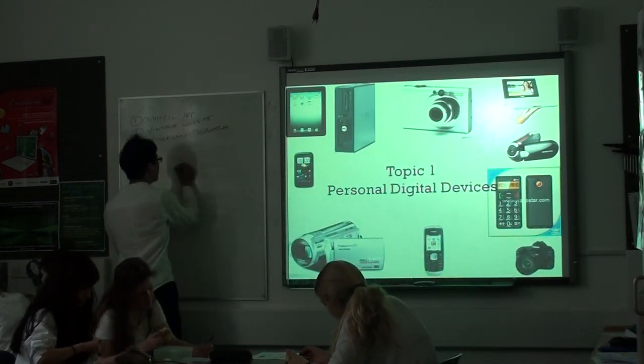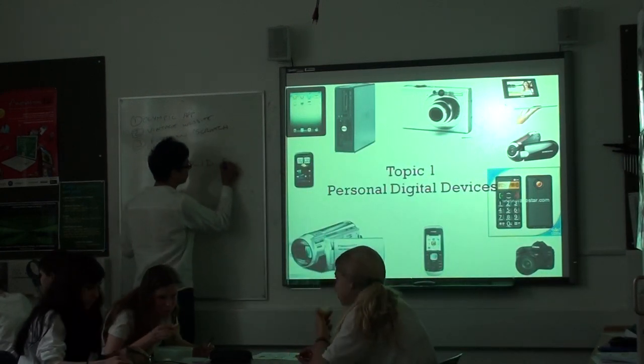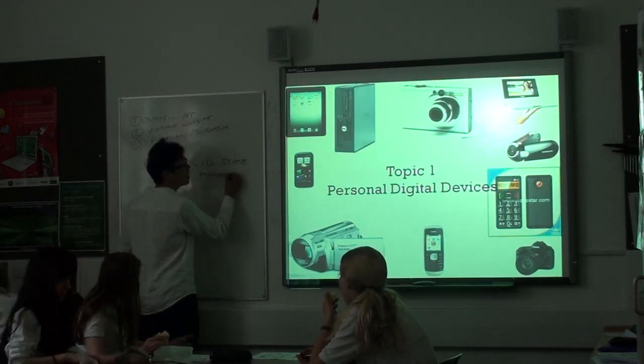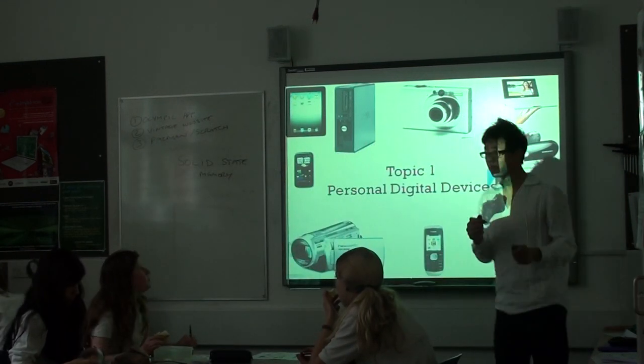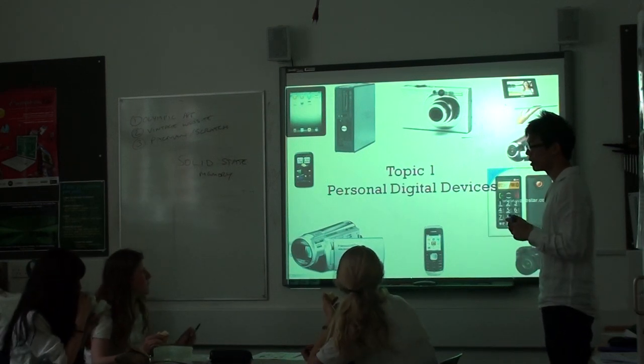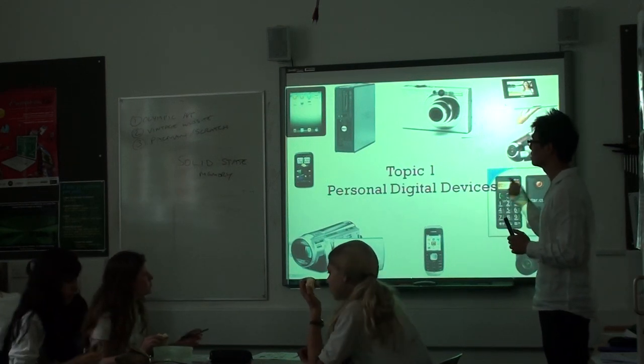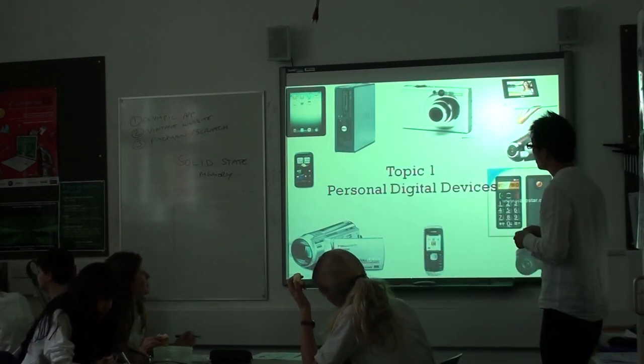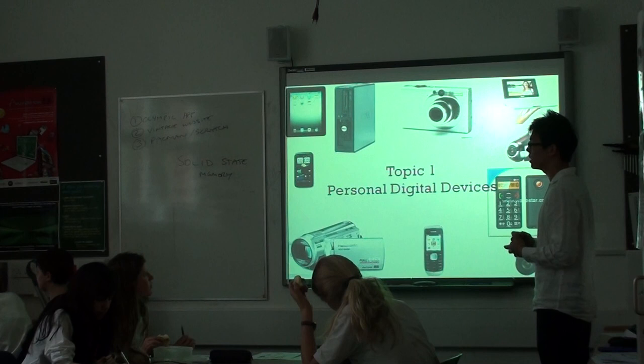And then why would we have solid state in there? What are the advantages of having solid state memory in our netbook, compared to, say, a magnetic disk that's spinning around like a normal hard drive? It takes up less space. It would be more portable, takes up less space, yeah?